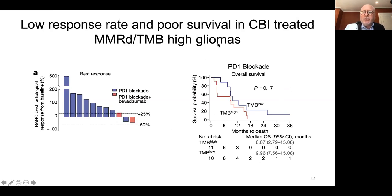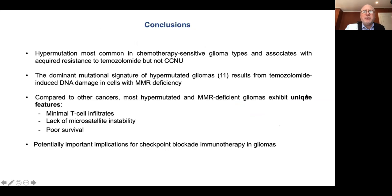This was borne out also by overall survival analyses of patients who had undergone PD-1 blockade. In this instance, looking at TMB high or hypermutant versus low, we saw that they actually had slightly worse survival than those patients who just received other types of treatments, even when controlled for in multivariate analysis. And so our conclusions were that hypermutation is most common in these chemotherapy-sensitive glioma types, and specifically associates with acquired resistance to temozolomide, but not CCNU.